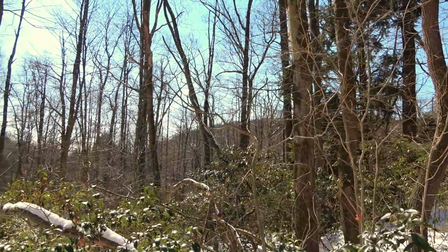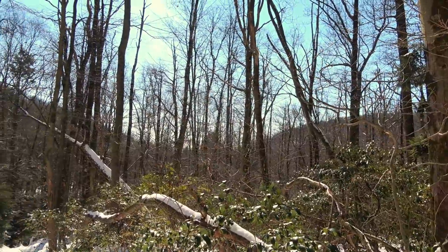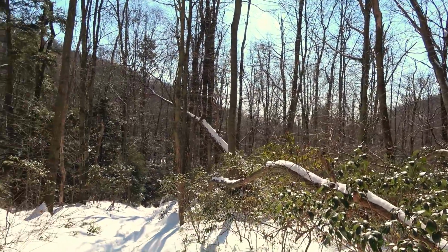And there's looking back the way we came. Starting to gain a little bit in elevation. There's the trail.